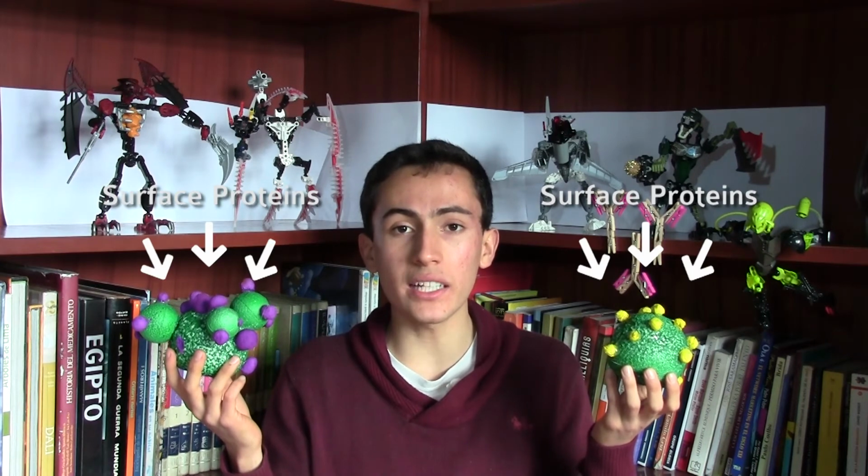You don't always get attacked by a foreign enemy. It can come from within. That's what cancer is. Cancer cells were once normal cells. By becoming malignant, their surface proteins changed and are recognized by the immune system, which then kills them.